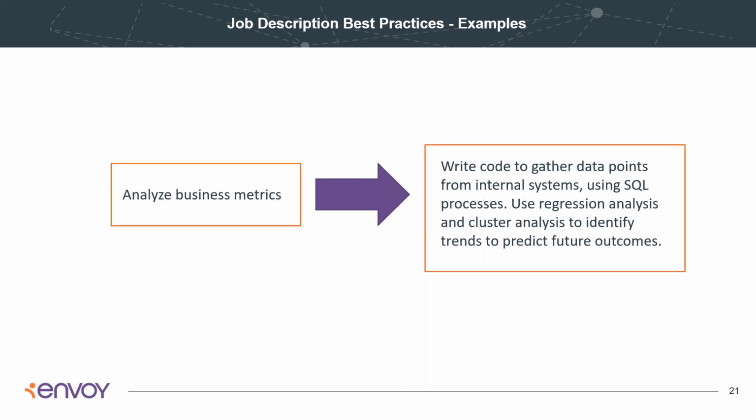Right, and then just as an example would be turning "analyze business metrics" into "write code to gather data points from internal systems using SQL or the Dub SQL processes." I think I'm using that correctly. To your point, I'm not totally sure about some acronyms and whatnot. Right. So again, this is just an example of an okay job description on the left and then making it a lot better on the right. Sure thing. And you could even then flesh out what SQL processes are and regression analysis and cluster analysis. You can probably take this to infinity, but I think it's the idea as to what makes the most sense from just describing the job and the skills that are required, and then ultimately ensuring that the individual that you've offered the job to meets those minimum requirements.